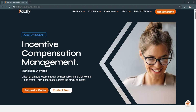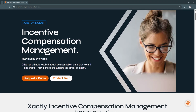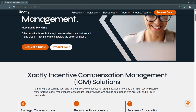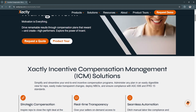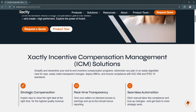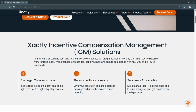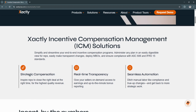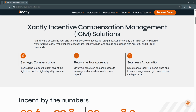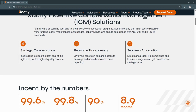Xactly Incent eliminates manual errors by automating the calculation of commissions, bonuses, accelerators, and multi-tiered incentive plans. The platform allows businesses to set predefined rules that ensure every commission is calculated accurately and fairly, without requiring human intervention. This reduces payroll errors, eliminates tedious manual work, and ensures sales reps receive timely and accurate payments, fostering trust and motivation within the team.